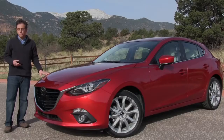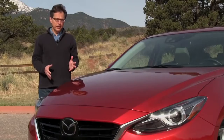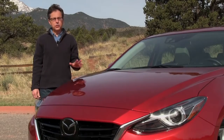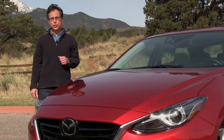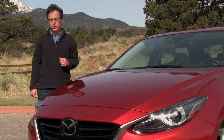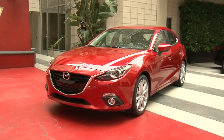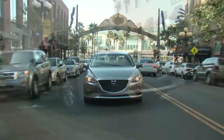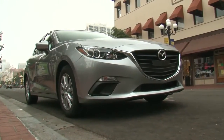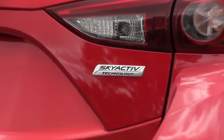This is the third generation Mazda 3, dating back to model year 2004. Unlike those that came before it, this was designed by Mazda alone without input from Ford, which relinquished its stake in the Japanese automaker in 2010. Mazda's reclaimed independence is evident in styling it labels Kodo, or Soul of Motion. It's also apparent in weight-saving construction and powertrain efficiencies the company calls Skyactiv technology.